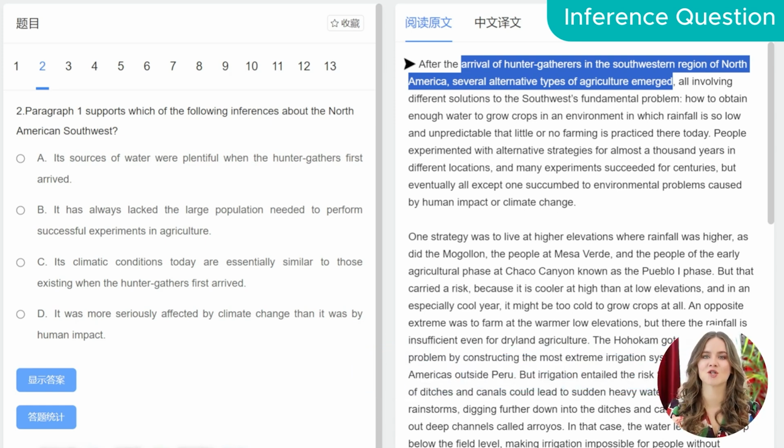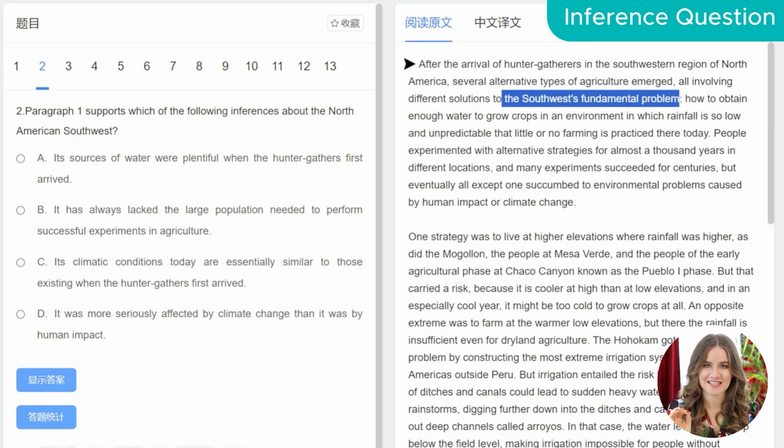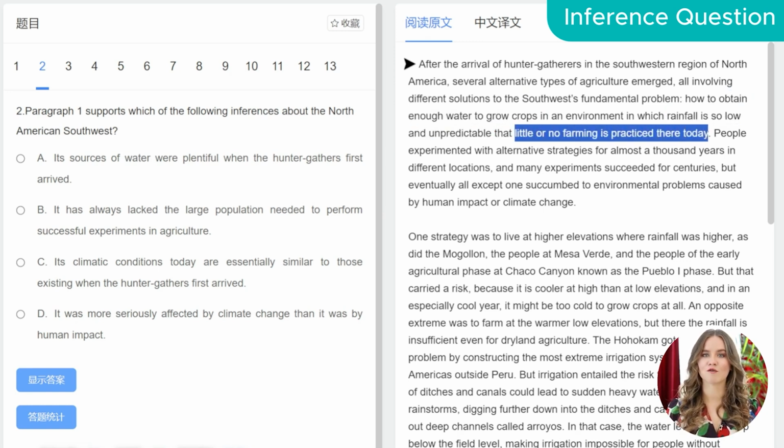These types of agriculture addressed one main problem: the Southwest's fundamental problem. Fundamental means main. The problem was how to obtain enough water to grow crops. Why was it a problem? Because the environment isn't ideal for agriculture, as rainfall is low and unpredictable. As a result, little or no farming is practiced there today.